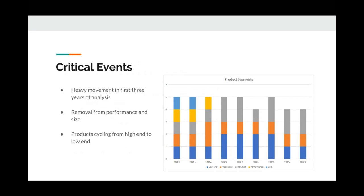Starting with critical events, if you have a look at product segments, there are 5 distinct areas: low-end, traditional, high-end, performance, and size. Within the first 3 years of analysis, Baldwin has removed themselves from both performance and size, continuing to focus heavily on high-end (grey), traditional (orange), and low-end (blue) segments.